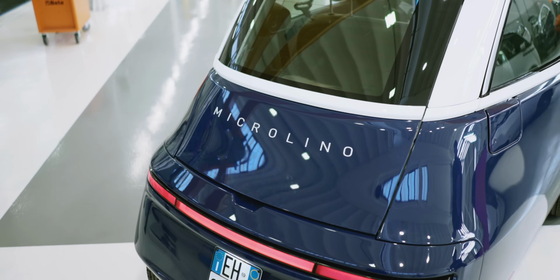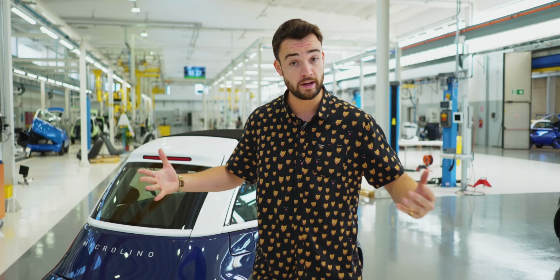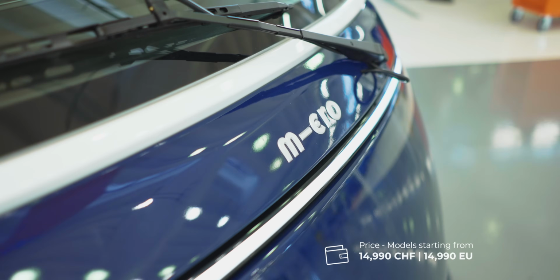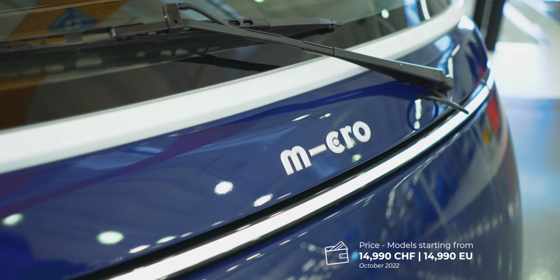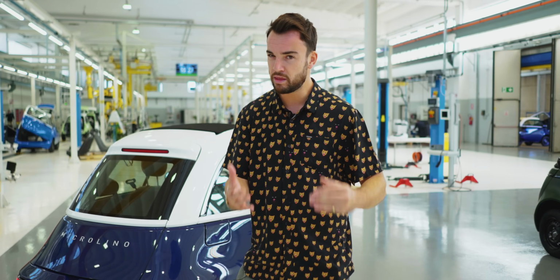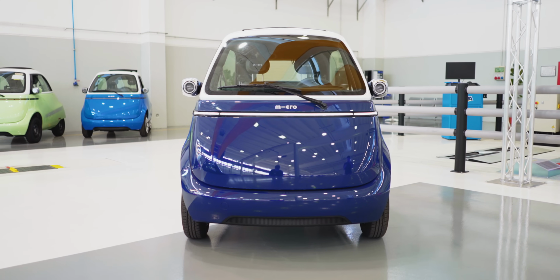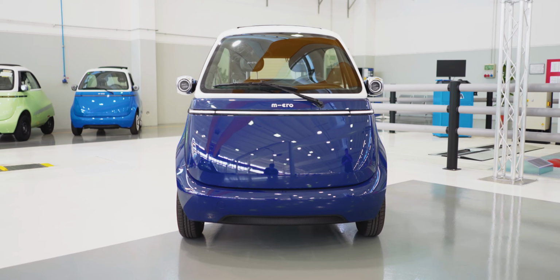Price, I'm sure you're curious. Well, once we get through these first 999 Pioneer cars and the full range is available, you'll be able to have a Microlino from between 15,000 and just under 22,000 euro. Now, that's not especially cheap for a microcar. You could have a couple of Citroën Amis for that money. But what I think you're going to see when we get inside this thing is a level of quality and desirability that we've never really seen before in this category of vehicle.